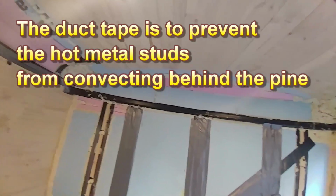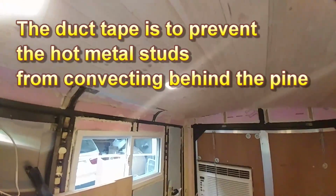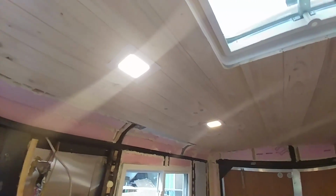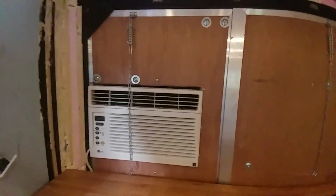And I got in all the corners. All the wiring for the lights is hidden behind. Got these lights from AliExpress. They were about $3 each. I ended up getting them for free because they didn't come with the 12-volt drivers that they were supposed to come with. So I filed a dispute and got all my money back. Yeah. So here's the air conditioner.